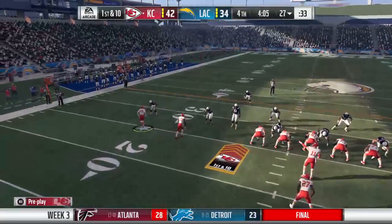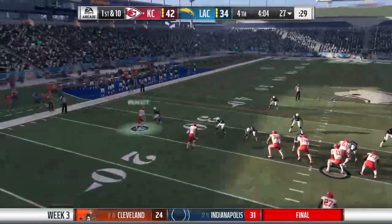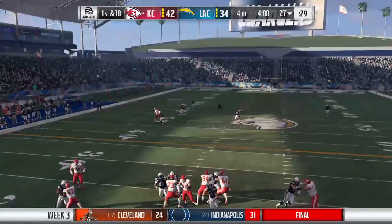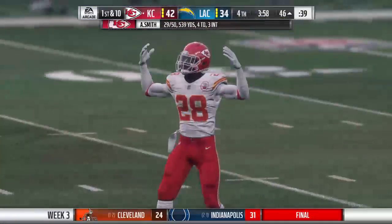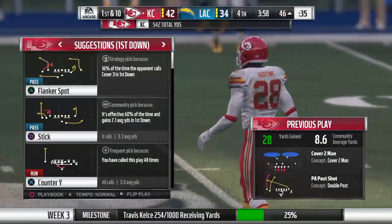And when you start plotting for this drive, when you start thinking to yourself, okay, what are we going to do? You don't go away from what you did before because that worked, but you have to be prepared for wrinkles and counters because you know they'll make some adjustments. And he is out of bounds on the other side of midfield. A really good pickup of 28 yards.